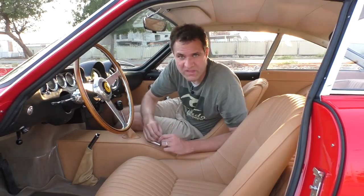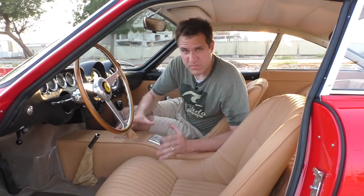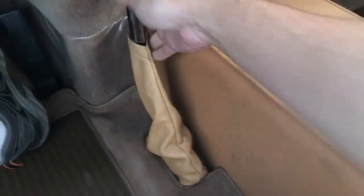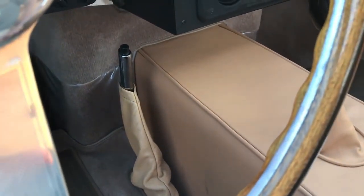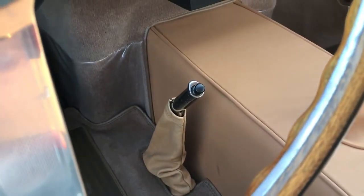Next up, moving on to the driver's side footwell. Usually this is a pretty boring space in cars, but there are a couple of interesting things in the driver's side footwell in the Lusso, starting with the parking brake. In order to disengage the parking brake, you pull it towards you, and then you push it away to let it off. In order to re-engage it, you just pull it towards you, and it engages like a normal parking brake, but it is sort of an odd operation.